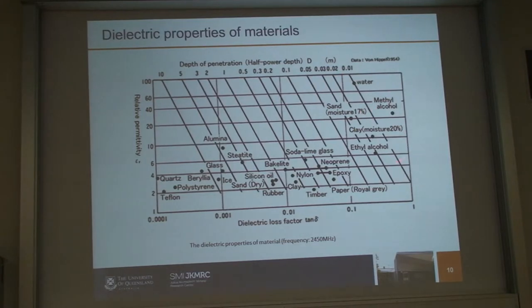So we can see that on the right side here we have water, methyl alcohol, clays, ethyl alcohol, which respond really well. We also see that the depth of penetration for these materials is really small, within centimeters or even millimeters. But when we move to the left side, we can find quartz, Teflon, polystyrene. For these materials, the penetration depth is much larger, within meters. So we can easily see that certain materials react differently to microwaves.